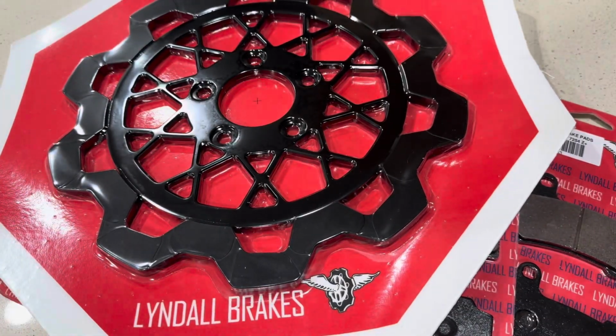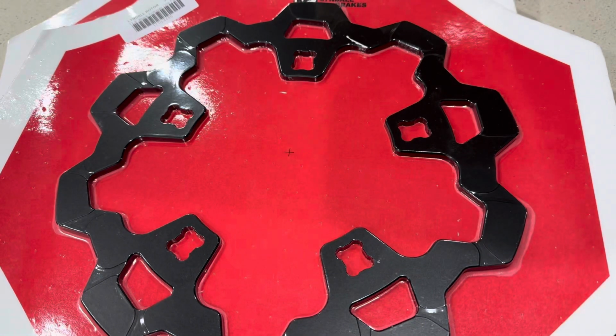Oh, there's one more last thing I need to do. Actually, I need to get a titanium bolt kit for this. I have not done that yet. So I still need to do that.